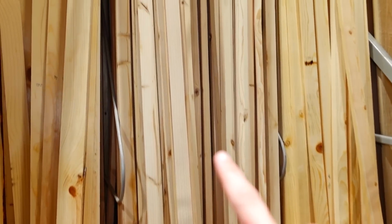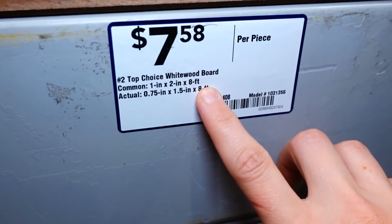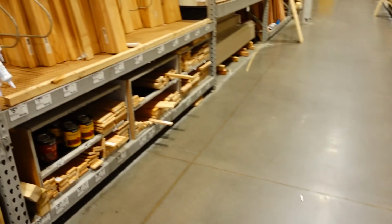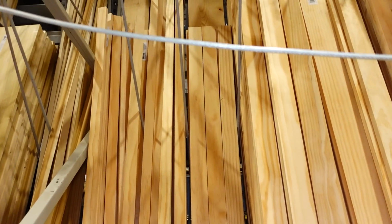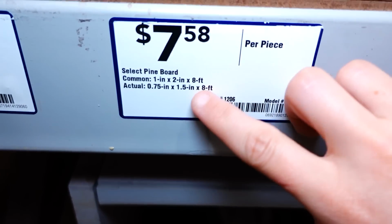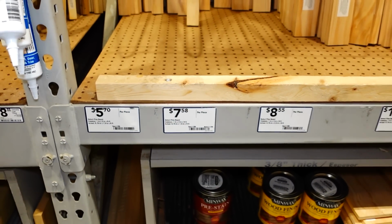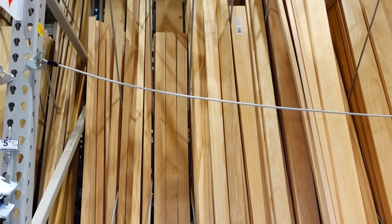Okay. What I actually hopped on to show you guys really quick is something that I have never, ever seen before. The price of the 1x2x8 is the same whether it's common or select. So I cannot make this up. Here is the common pine. Okay, common pine 1x2x8, $7.58. I'm gonna come over here to the select pine, which is so much better for projects. And here we are, 1x2x8. $7.58. What? Like what?